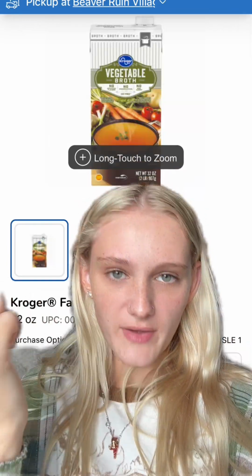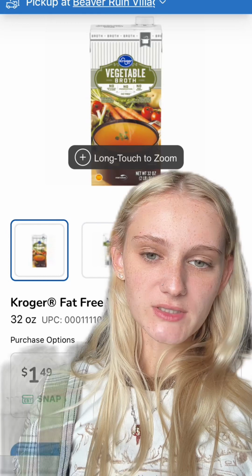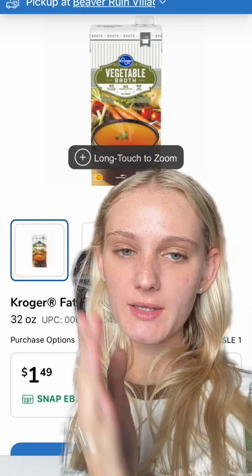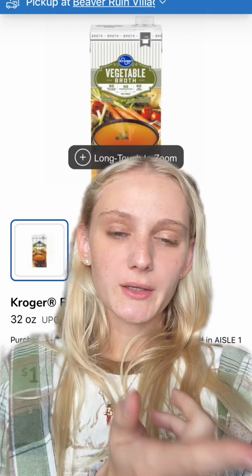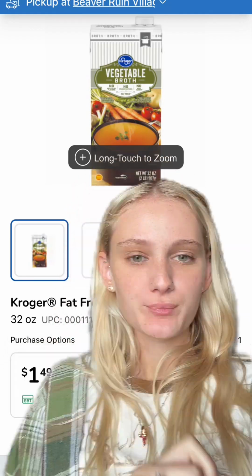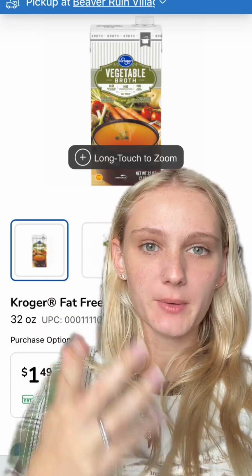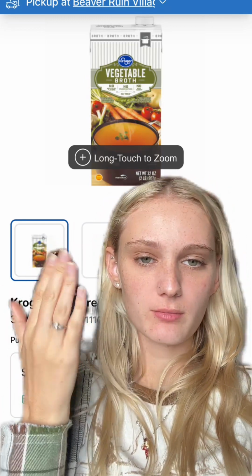And then I used veg broth. And for 32 ounces, it's $1.49. But I only used a cup, and a cup is 8 ounces. So the cup I used was about 37 cents. And again, you're not going to go pour yourself 1 cup at the store. You're going to buy the whole thing, but you can also do so much more with the veg broth.